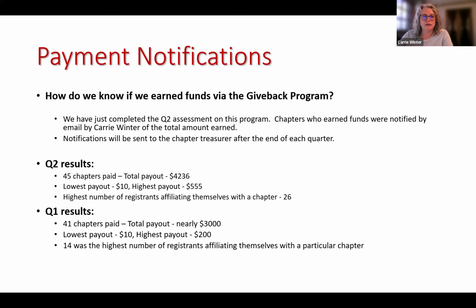So just some interesting information. Here are the results of the first 2 quarters. The first quarter was a bit slow. We also had fewer classes. It's pretty typical for NIGP to not host, or chapters to not host so many classes in the first quarter, because you've got summer, you've got vacations, we have Forum in August. So it's a little bit quieter than the second quarter. We paid 41 chapters a total of about $3,000. And the lowest payout was somewhere around $10, but the highest payout was somewhere around $200.